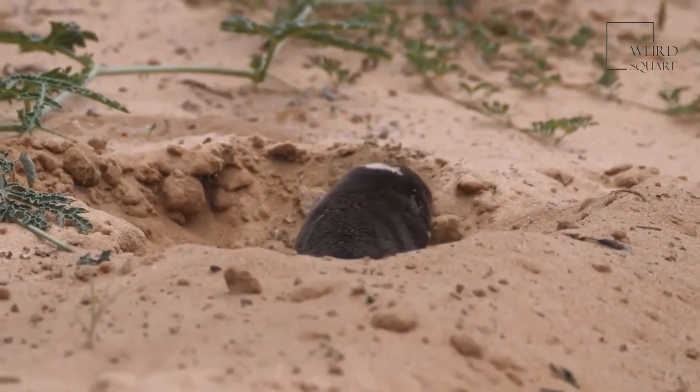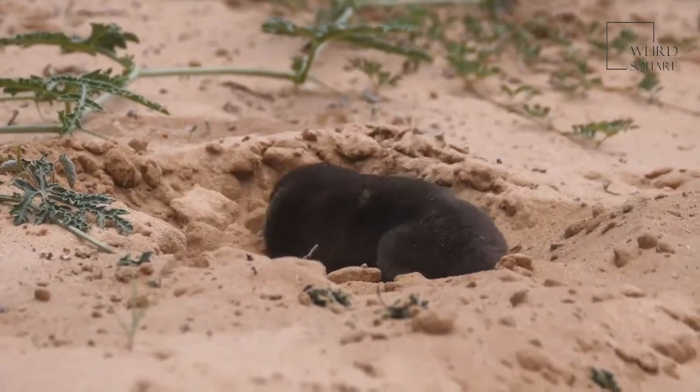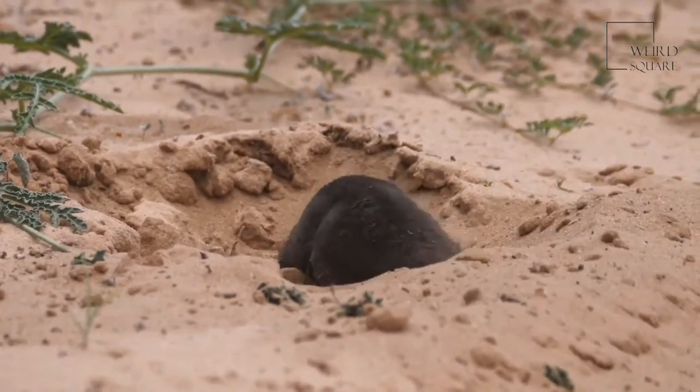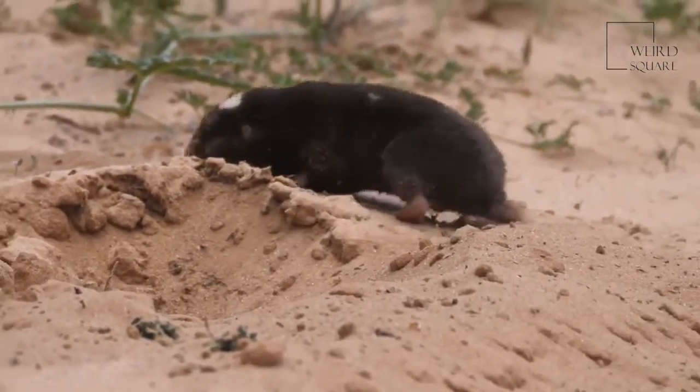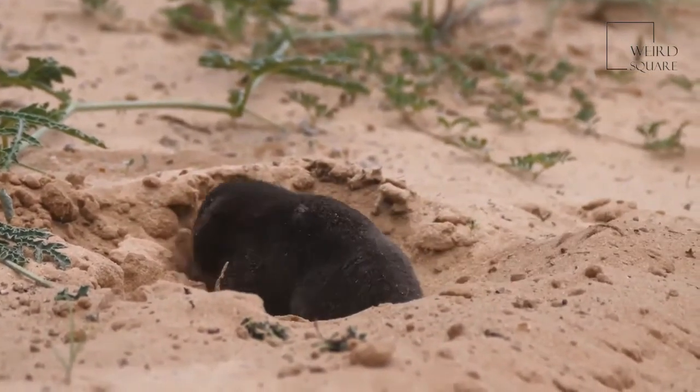This is critical to moles' survival, because they are otherwise defenseless animals against humans and predators. It has proven to be a remarkably successful survival strategy that enables the moles to flourish around the world.